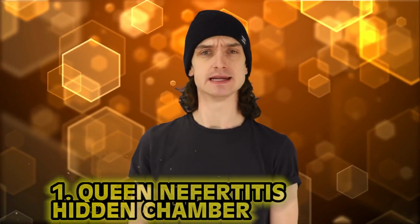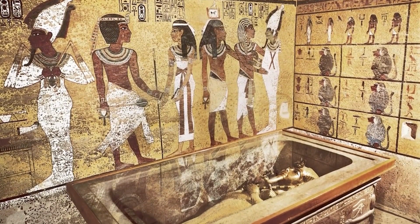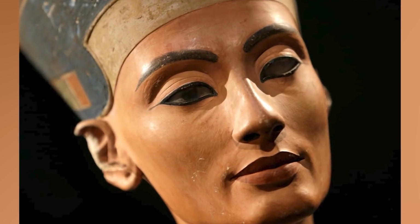When researchers are 90% sure about something, that's a pretty good sign. You only say you're 90% sure of something when you know for sure. You leave 10% in case anything else goes wrong out of your control, right? 90%, that's confident, we got this. So when Egyptian authorities said they're 90% sure there's a hidden chamber in King Tut's tomb, well, we got a little jazzed. Got some jazz hands going on. Not gold, jazz hands. Back in 2015, a paper was published on the burial of Queen Nefertiti.